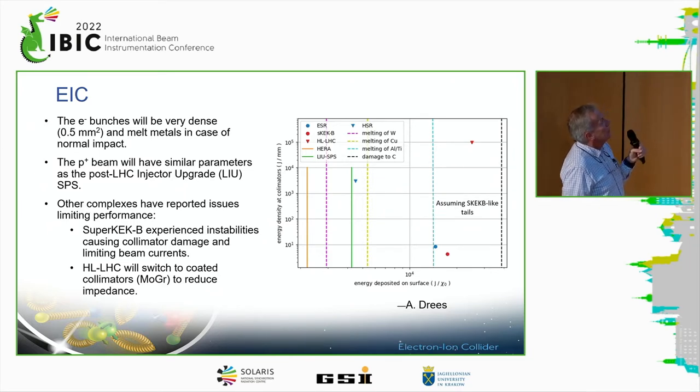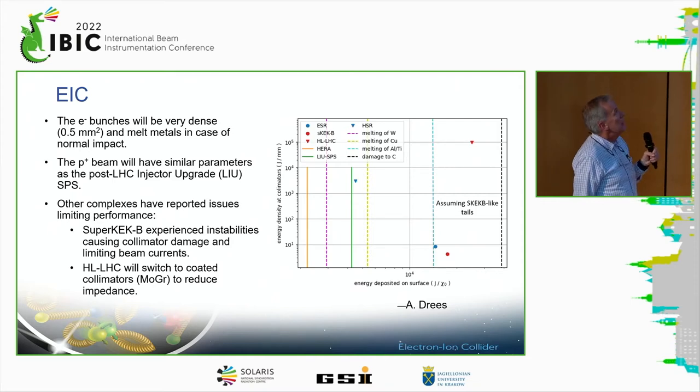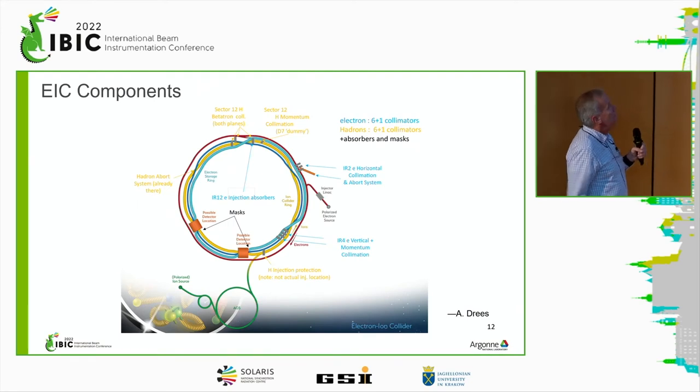Other complexes reported issues. SuperKEKB experienced instabilities in their ring, and that led to collimator damage and limited their beam currents. LHC is switching their collimators to molybdenum-graphite to improve their impedance. So, the EIC components.